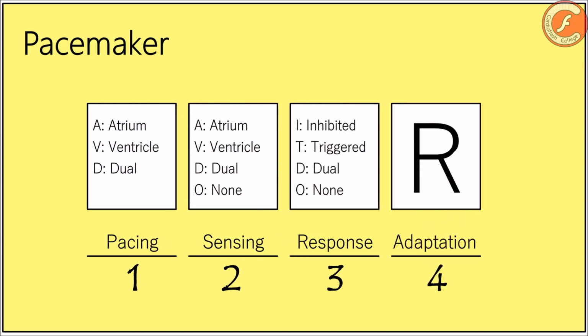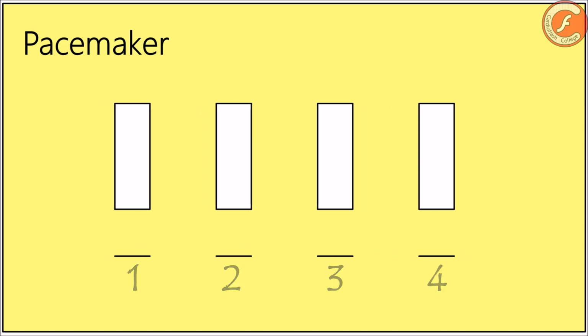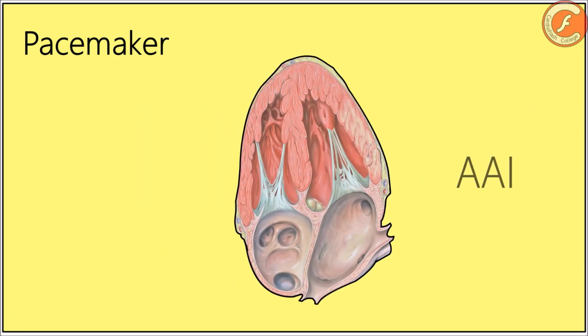As extra data, when the letter R exists as a fourth letter, it means that the pacemaker contains a sensor that can control the frequency of stimulation according to the physical activity of the patient, which might result really helpful. Let's continue with the most frequent codes of stimulation. These are AAI. It is used less frequently every time. It could be helpful in cases of sinus dysfunction because it only detects and stimulates the atrium.